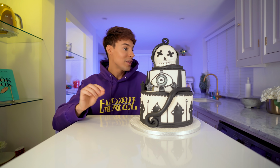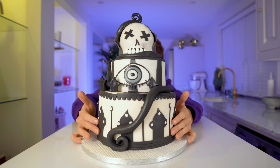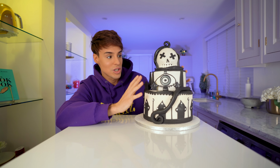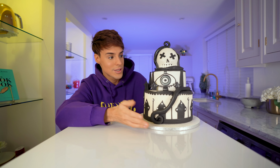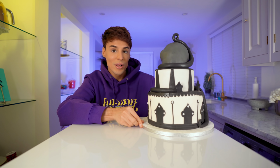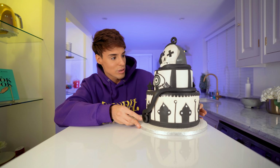But the most important thing, it looks so similar to the image. The little Illuminati eye, the little houses around. They were trying to replicate the image, so they could have literally just done the front of the cake, because that's all you could see on the image. But look at this, when you spin it, they went and did all the details. It's the textures, it's the smoothness of it that also really matters.